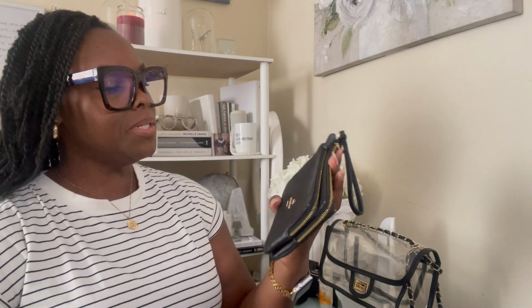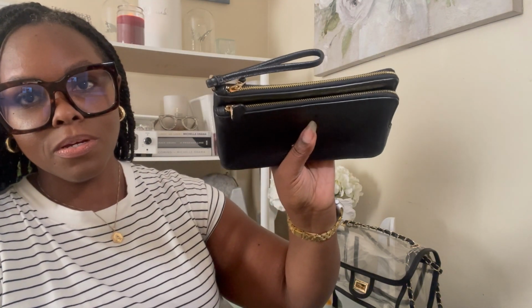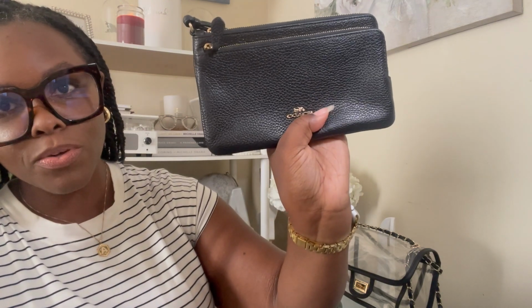Let me see, any more security sensors? Nope, just the tags, we're good. Yeah, so let me show you guys really quickly how I could have configured this bag. So we also have the black, but this is the pebbled leather double zip. Double zip wristlet, black with gold hardware.